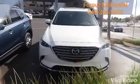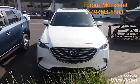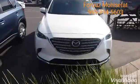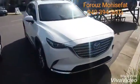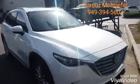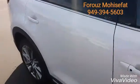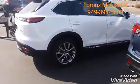Let me show you one of the vehicles that we have. This amazing vehicle that you see over here is our 7-passenger Mazda CX-9 in Snowflake White. And let me show you the side and the back real quick.